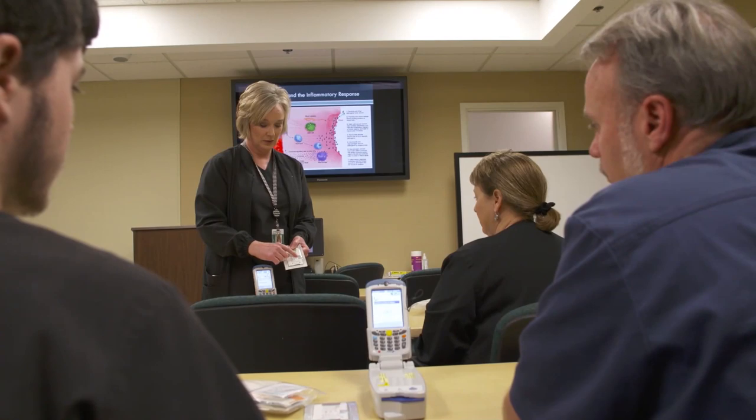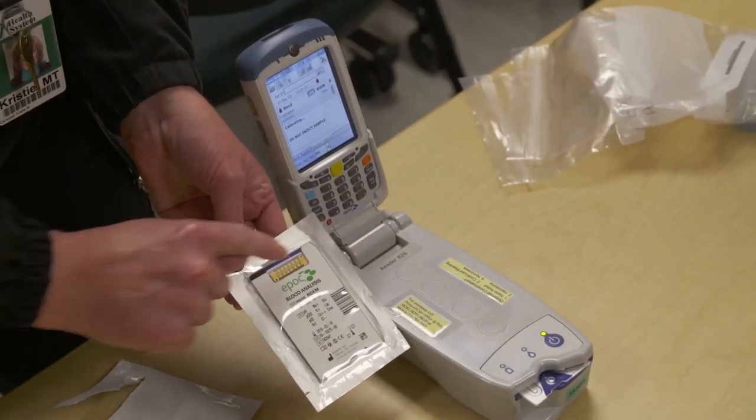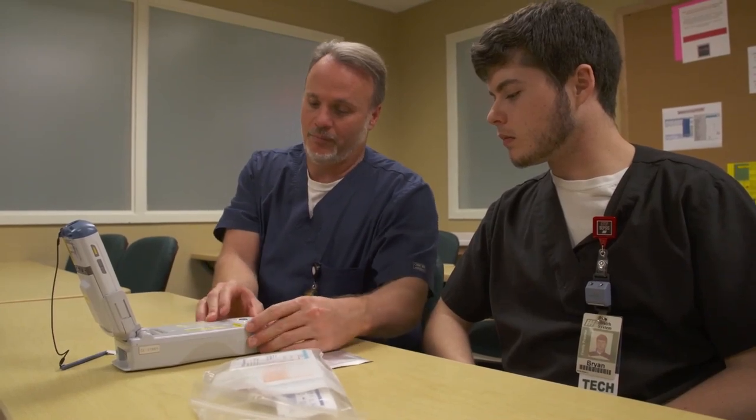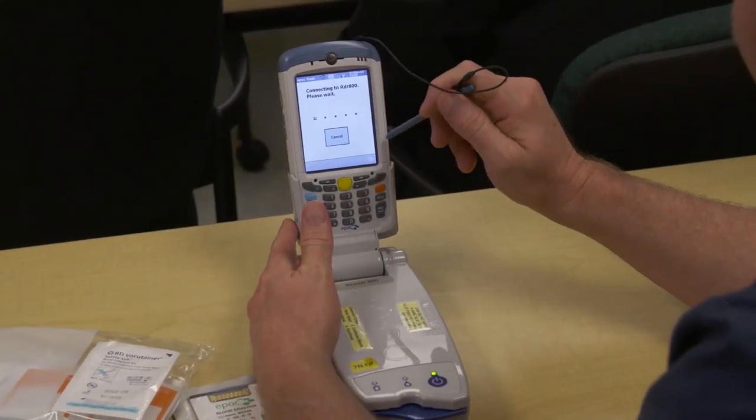It helps them monitor the patient's status during their procedures and post-procedure, so it's very integrated into our entire continuum of patient care. If you have any patient population where blood management is crucial, then a point of care device is very useful in those types of settings. It can provide a quick result on a very small amount of blood, and that is really important in some of our patient population.